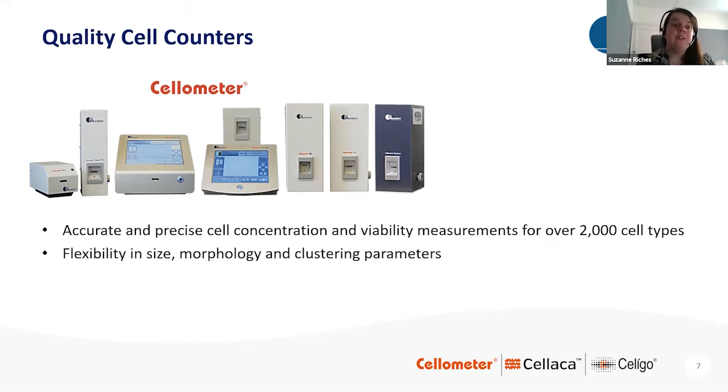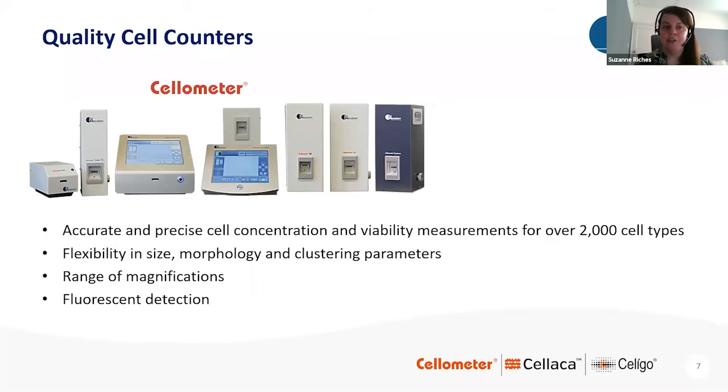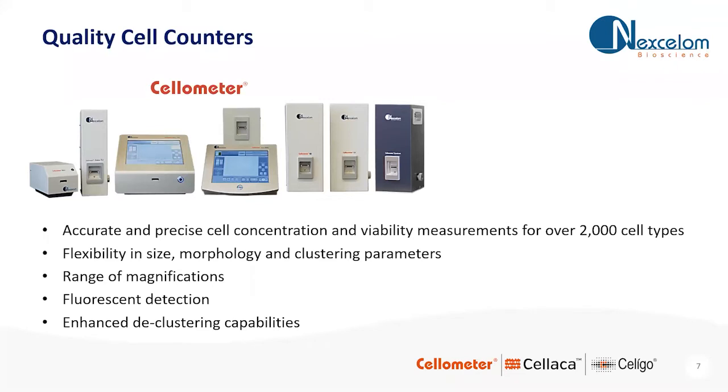All of our cell counters offer flexibility in terms of cell size, morphology, and the clustering parameters as well. They have a range of magnifications depending on what cell type you're using, and a range of fluorescent detection modules as well. They have enhanced declustering capabilities. I know from my work with stem cells that a lot of them can be quite clumpy, difficult to work with. The declustering capabilities of our cell counters are absolutely fantastic.